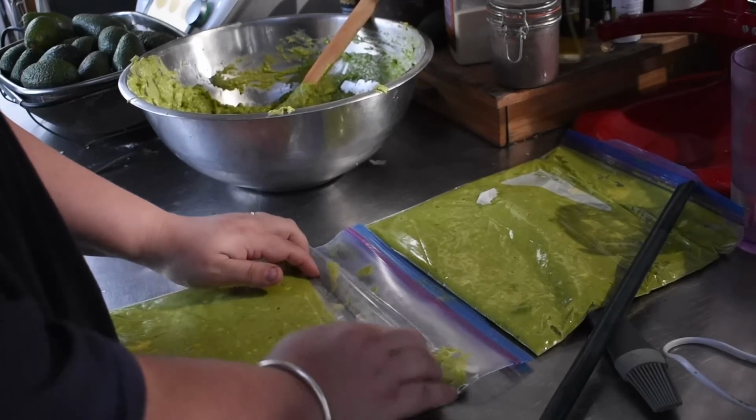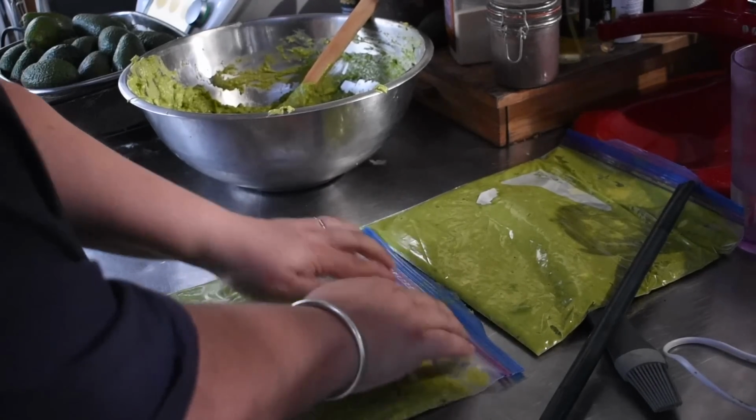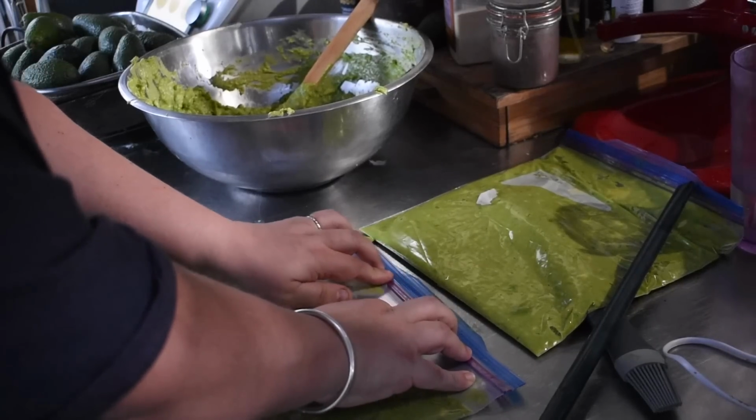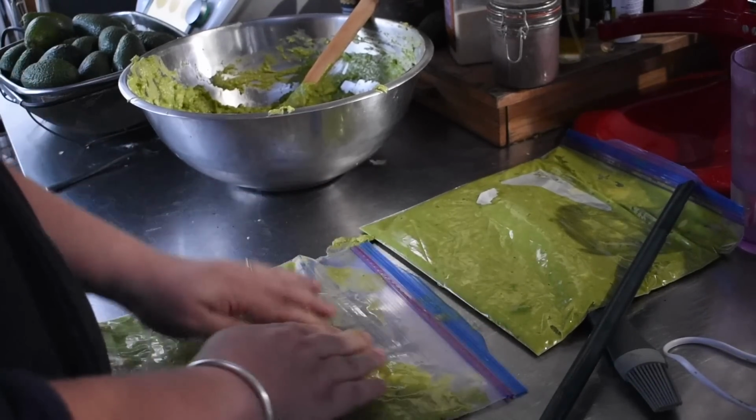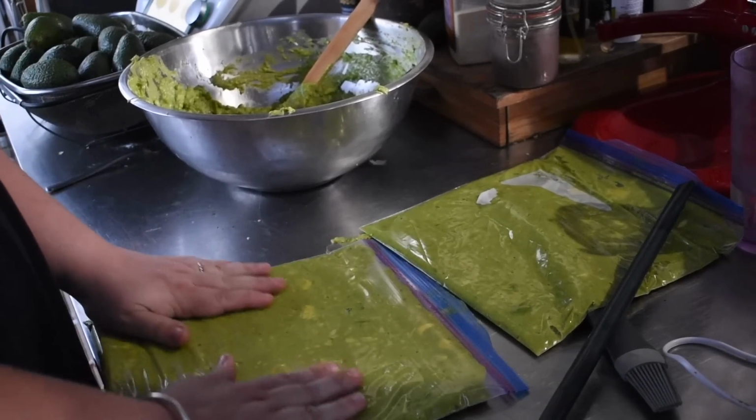Now my only concern is that when you're defrosting it, is it going to brown? Is the avocado in the process of defrosting going to go brown? There's plenty of lemon in it, but at the same time I'm not sure.